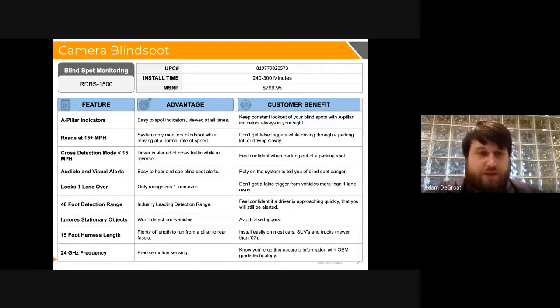So a couple of the features I'll touch on are the A-pillar indicators. The advantage of these is really just the easy to spot indicator you can view at all times. So it keeps a constant lookout of your blind spots with A-pillar indicators always in your sight. So you can feel comfortable as you're driving down the road. You've got your hands on the steering wheel and in your peripherals, you've got your A-pillar indicators. So when they're lit up orange, you will see that someone's in your zone. And we'll have a picture of what those A-pillar indicators look like in a little bit.